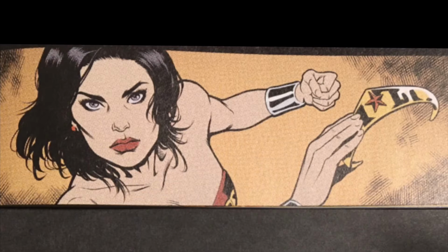I would really love to see Maria Santapoa take on more DC characters like Catwoman, for example. I think that'd be really cool. Reading this in print, I did catch something that I didn't see digitally that I think is really brilliant. I'm going to show this to you right now.